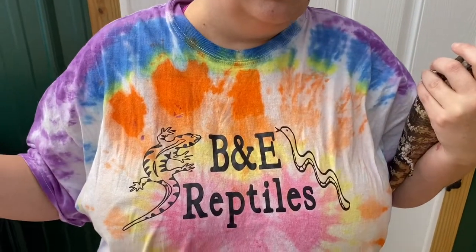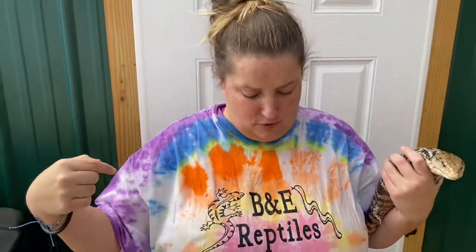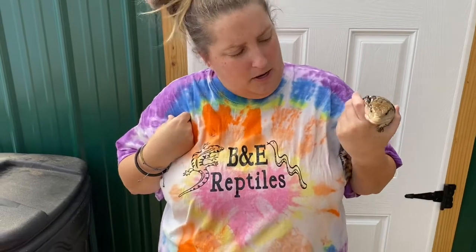Shout out to Miss Dana Ishwood-Lell for making this awesome shirt. And shout out to her daughter Abby for actually tie-dyeing it. If you notice the heart, that's Abby's doings.